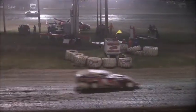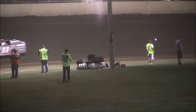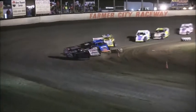So the caution comes out. The 11 of Zane Odewalt, unfortunately, may go a lap down to the field as he came to a slow on the back straightaway as he went up off the cushion in turn 1. 30-lap main event, so 23 laps remain. If I do my math right, 23 to go. 7 scored. Green's back out from Rick Isaacson. Here we go.